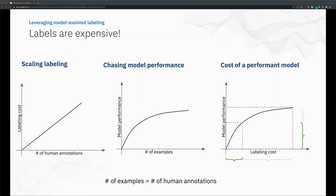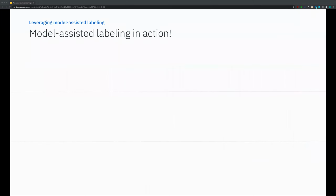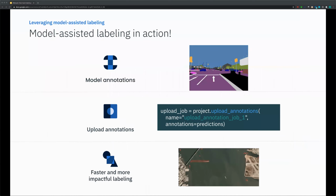So what do we do about this, right? So what we believe here at Labelbox is that model-assisted labeling provides you with crucial assistance in the power law region. And how does model-assisted labeling work, right? It's very easy. All you do is you hop into Labelbox, you generate annotations with whatever V0 of your model you have. You upload them to Labelbox using the Python SDK, and then you start labeling. And your labeler should see those model predictions, and that should speed up the labeling process.